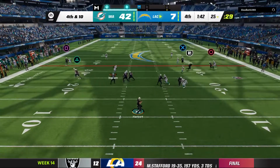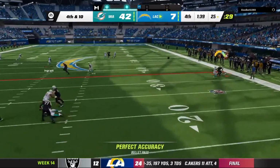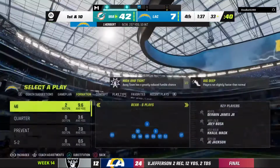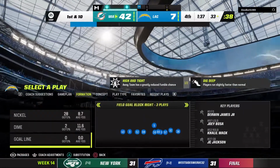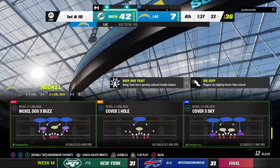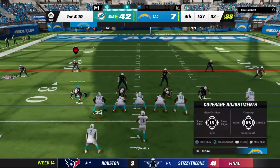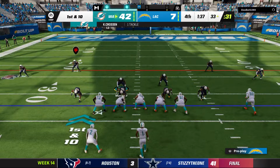Fourth down for Herbert. Desperation time. Looking right side, and that's complete to Watkins. And he will have a Dolphins first down as the defense couldn't come up with a big play. In fact, they got 6 more than they needed. A gain of 8 on 4th and 2.